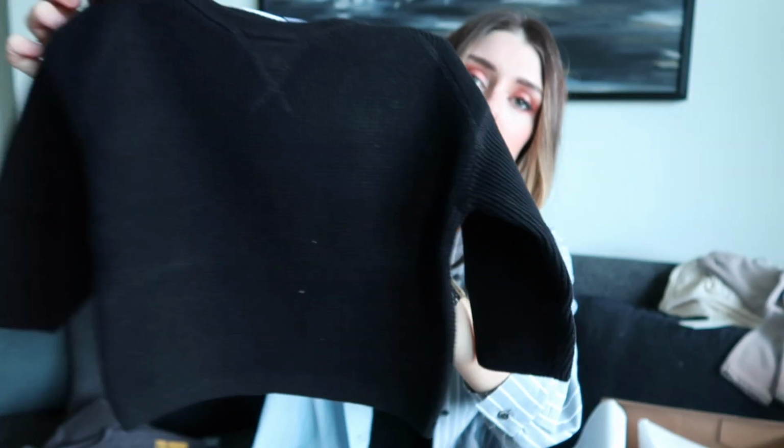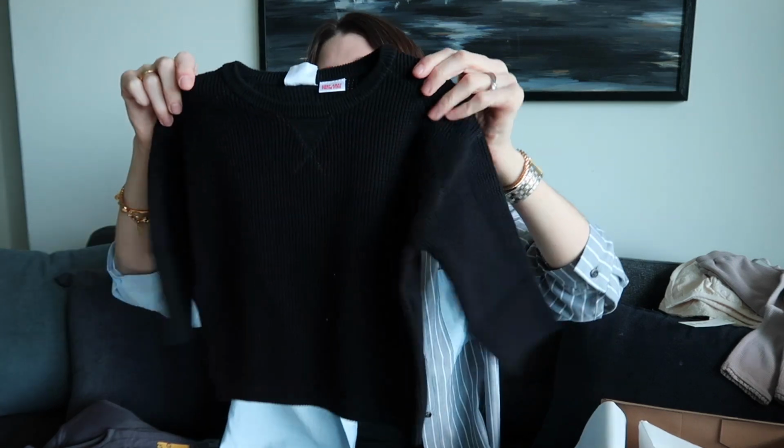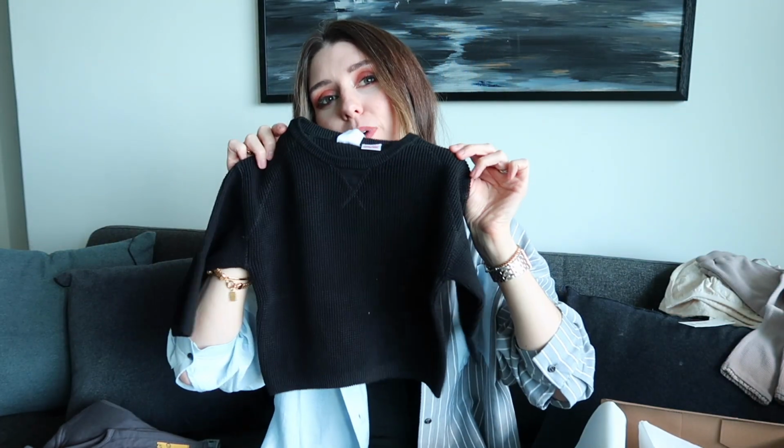Next up is this little black knit, and I don't know if you can, let me just get closer so you can kind of see the texture. Yeah, so it's like a waffle knit, I think. Yeah, this little black waffle knit. Again, this is just gonna be great for them to throw on around the house and play dates, etc. Just with a pair, I'll probably make them wear this with a little pair of black leggings or grey leggings.